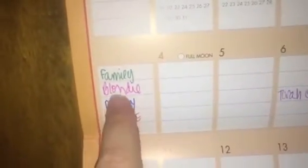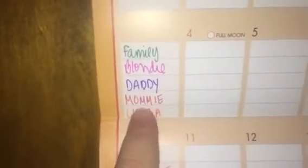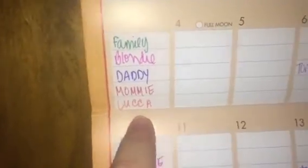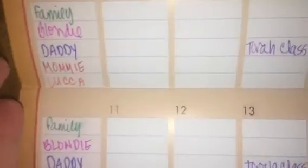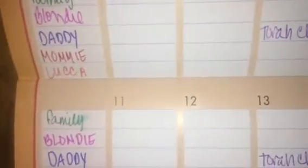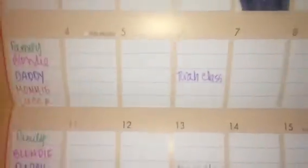And then each day I have my foster daughter. It's not her real name, but that's the nickname we call her, so I can show that. Then I have Daddy and Mommy, and then Luca is my nephew. So I went ahead and put him on there as well because I need to know if he's not going to be here because of a doctor's appointment, or like he's going to Brazil later in the month. Yeah, he's only 6 months and he's already traveling to Brazil. That's where his mommy's from. So anyway, I'll be using that in the rotation as well.